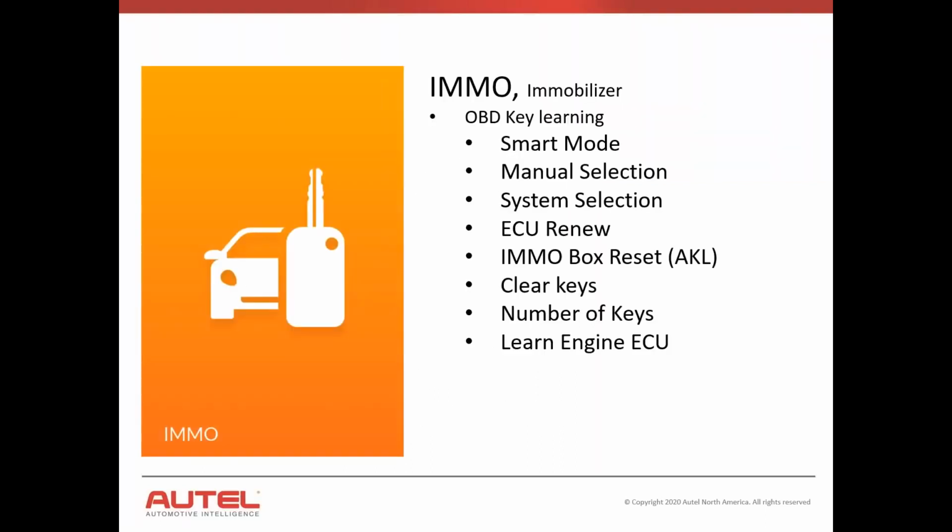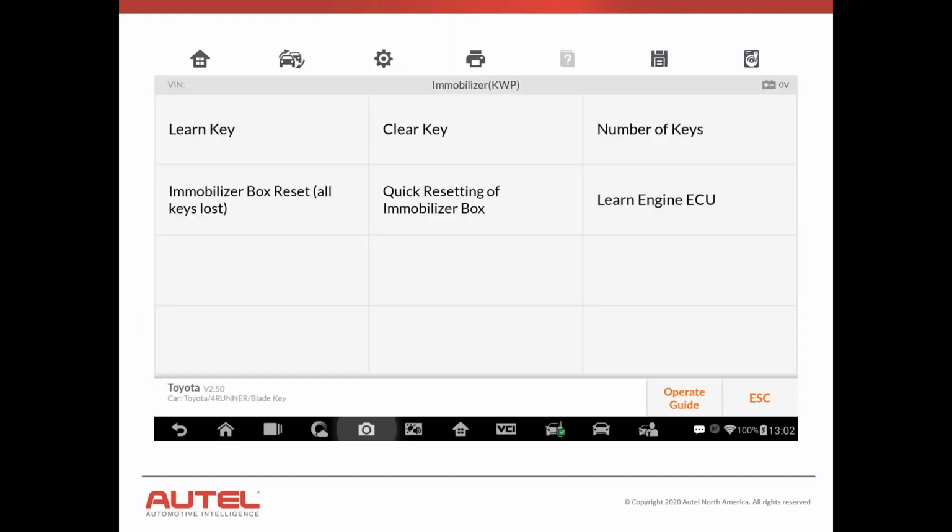So we're going to go through the Immobilizer icon and what does it mean and what do we get whenever we go into the Immobilizer icon. So under the Immobilizer icon or EMO, we're going to get our OBD2 Learn information. This is where we're going to be able to do our smart mode, which is our guided mode, but it also will self-identify the car. It gives us the ability to not have to figure out what system it has. The tool will do the work for us. We have the manual selection, which basically means I know the car, I'm going to manually select it and not auto-VIN. System selection is based with that smart mode. ECU renew, Immobilizer box reset, doing all keys lost or clearing keys. It's going to tell us the number of keys, and we're going to be able to learn new ECUs. And I'm going to cover that here, especially when we're talking about Chrysler.